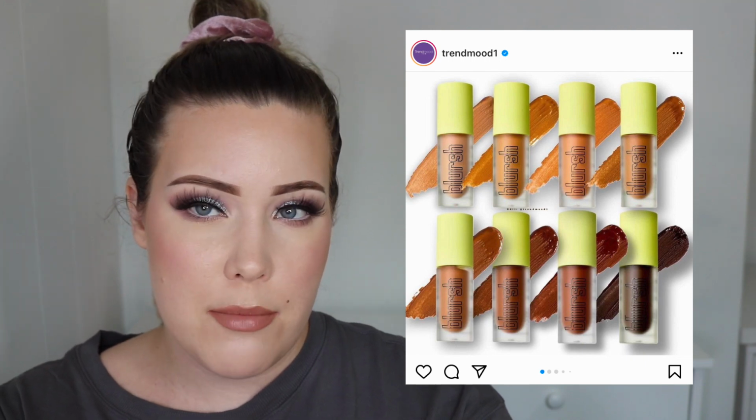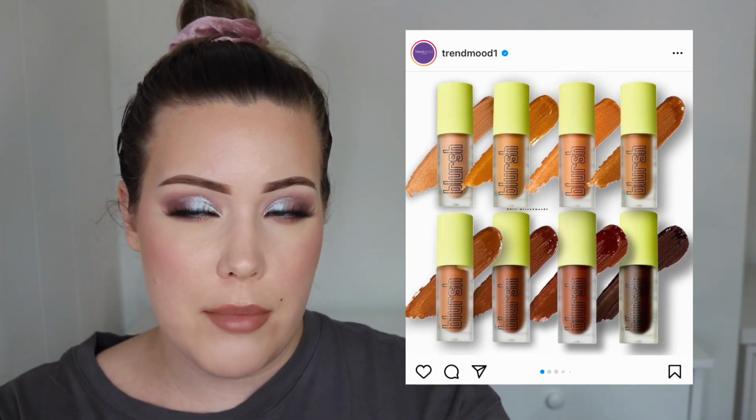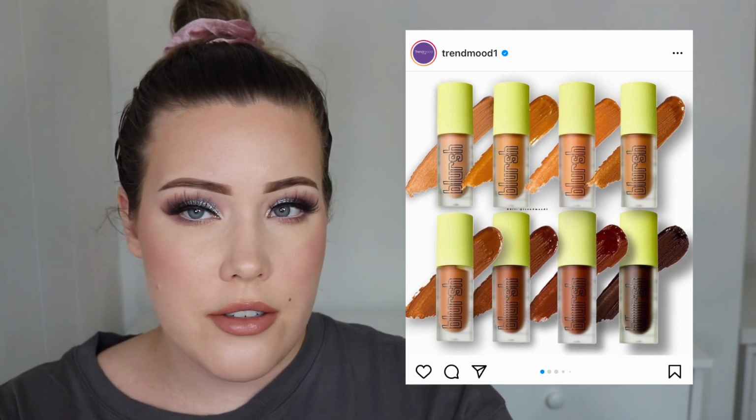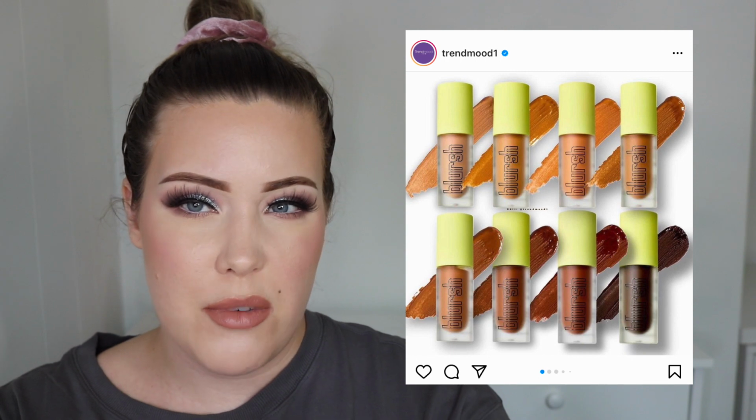Of course. I always place my morals and values over makeup because at the end of the day, it's just makeup. You know what I mean? There will always be new products. There will be liquid bronzers in the future, but I don't want to support someone that's shitty, you know?